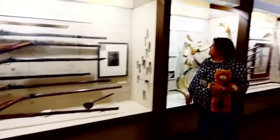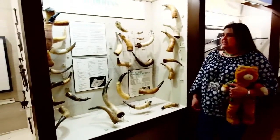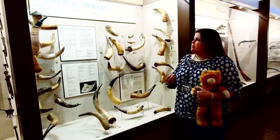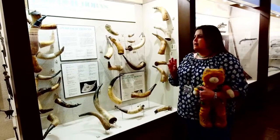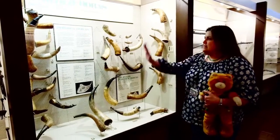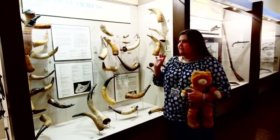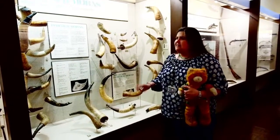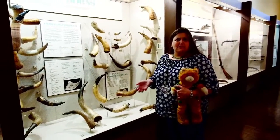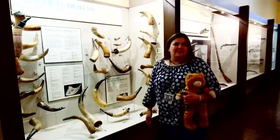In the next case, we have a collection of powder horns. Early on, gunpowder needed to be kept dry before it went into bullets, so people would use the horns of animals to hold their gunpowder, and then they could easily carry it with them. What's really great about these examples is that the people who owned them actually carved into them, so they have very detailed maps on them. There are lots of dates on them. Some of them have fantastical imagery like mermaids. It's really neat to see the different ways that people personalized their powder horns.